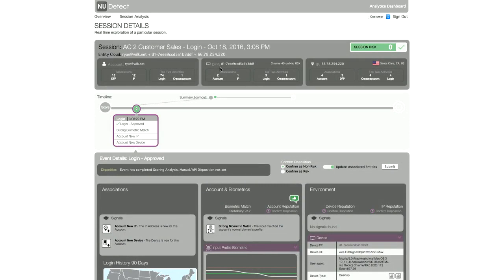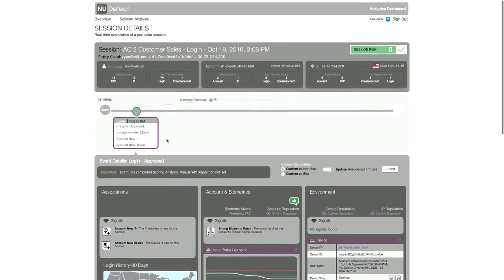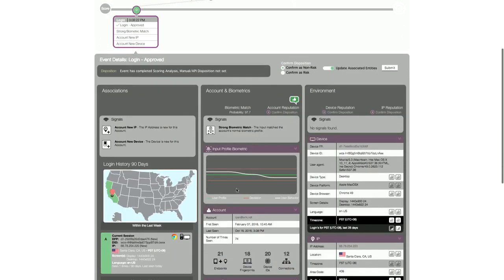So what we were doing was evaluating how my input variables were going into the machine. As we can see, my username's right here, and the device associated with this. One of the things that I forgot to mention earlier was this is a new device I've not used previously. As we can see down here, I had a new device and a new IP address associated with this interaction. But I was able to authenticate myself. I did receive a strong biometric match. We have our biometric visualization here, the green line being a perfect input pattern for Ryan, and the white line being the actual input pattern for this particular attempt.